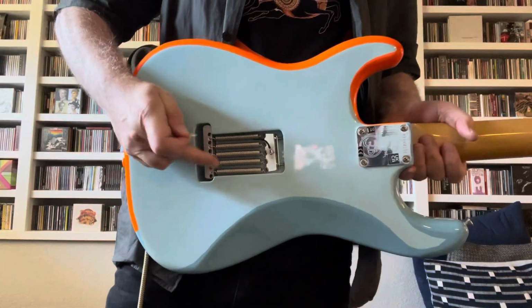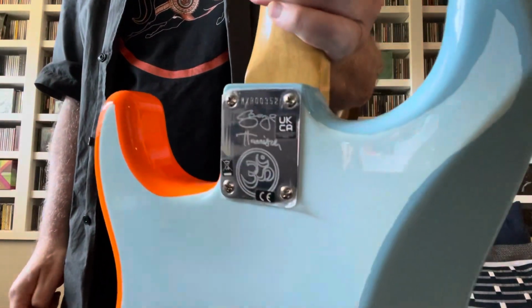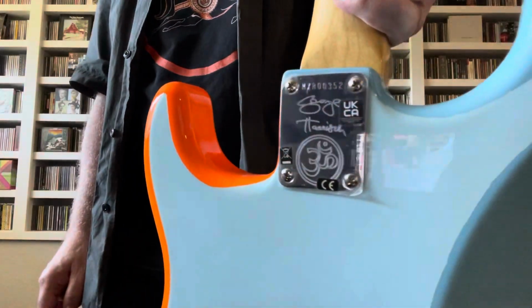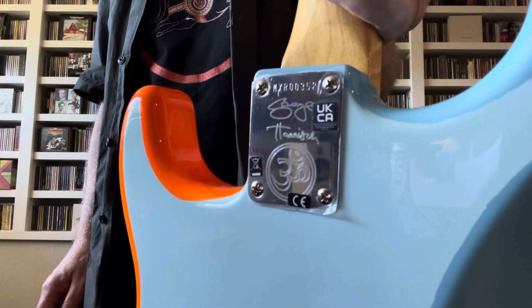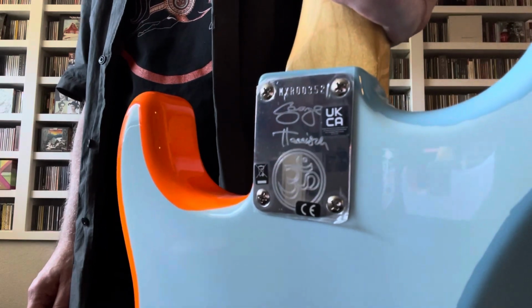And usually he had it open like this. It does come with a cover plate if you want to cover this up. It does have the George Harrison sort of signature with his Krishna signature. And it says UKCA. Fender does have offices and manufacturing in the UK, but most of it is actually in Asia, Mexico, and of course California.